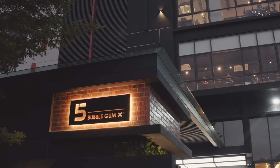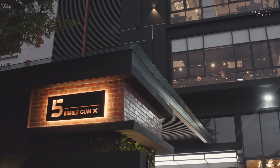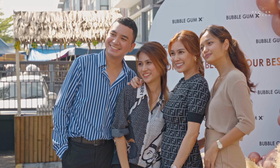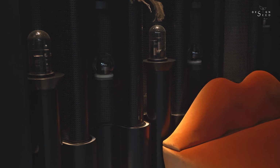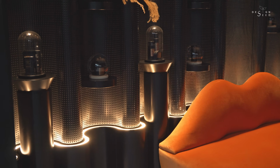The beauty of this project is how the design board was crafted based on a true personality, the story of the founder. The personality and well-being of an individual and how the design narrative blossomed from her success story.